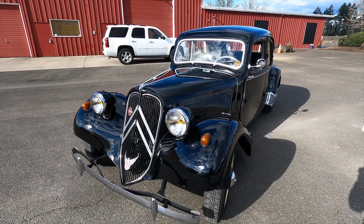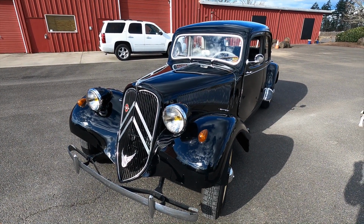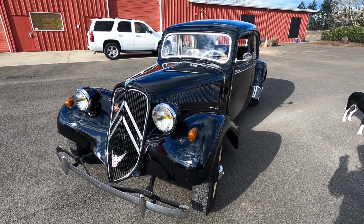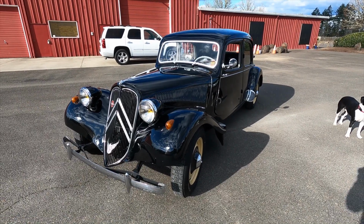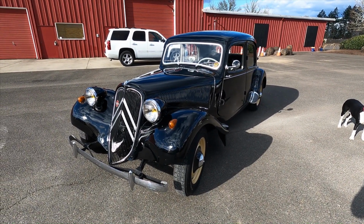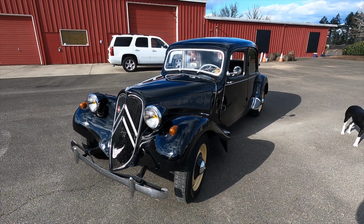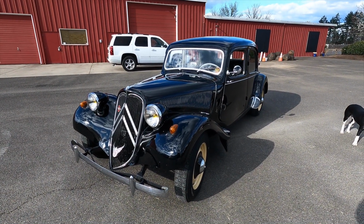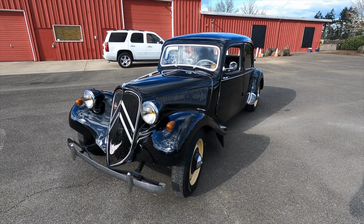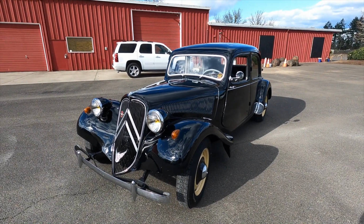Hey Chad, here's that nice Citroen Traction Avant that I came to look at. It's a very nice car, definitely. It's got good, well, no, I was going to say it's got good bones. It's got more than that actually. So it's actually a pretty nice car. There's a few things that I noticed that I will talk about. But definitely a nice car.